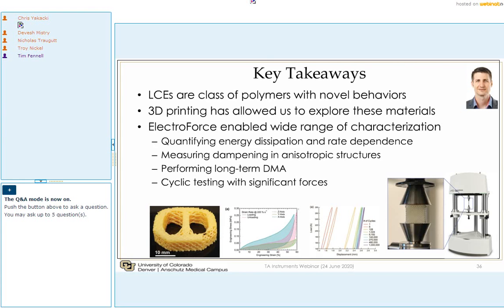So I hope that you enjoyed the different techniques we've used to quantify things like energy dissipation or rate dependence in elastomers, looking at the damping as a function of how we printed it, or you could say print orientation or pathways, and even things like long-term DMA testing, not just the typical hour for a temperature ramp, but a 100-hour test, and also using it to do cyclic testing with, I'd say, large physiologically relevant forces.